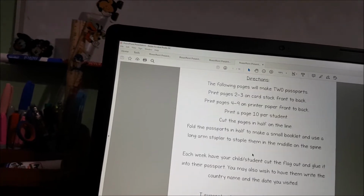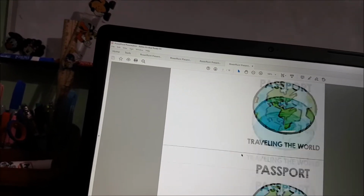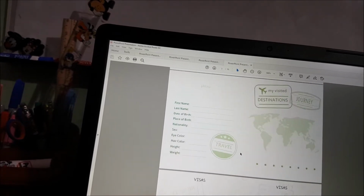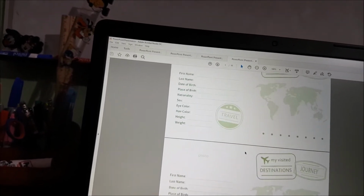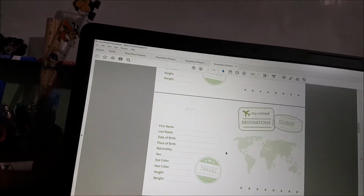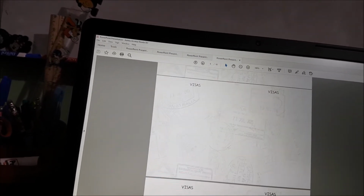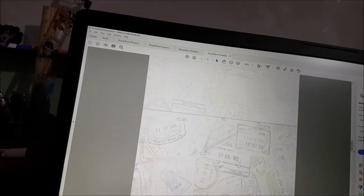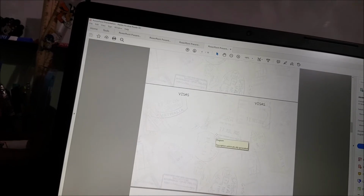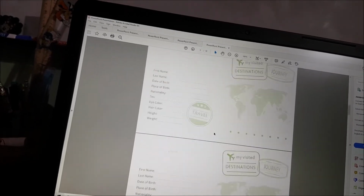Okay, now we've got our passport here. And I really like the fact that they haven't put a country specific on there. Which is really great, for example, if you don't live in America, so you live in Canada or UK or anywhere else. That's really nice because most of the time in these curriculums it is an American postcard, nearly said passport or something similar, and I always have to make my own or find my own PDF.